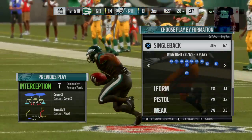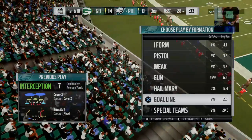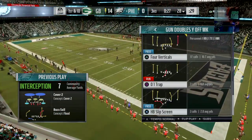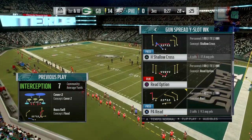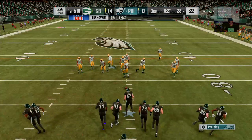Why would he fall? Come on, y'all. Why would he fall? This is definitely not his best ball. Why would he fall? The second it was leaving his hands. Why would he fall down, though? That's the most corniest thing I ever saw.